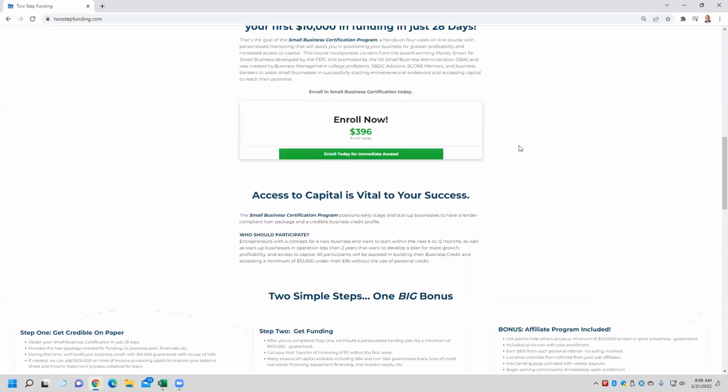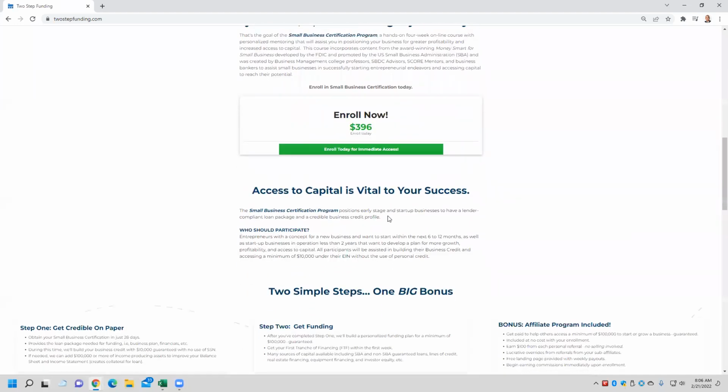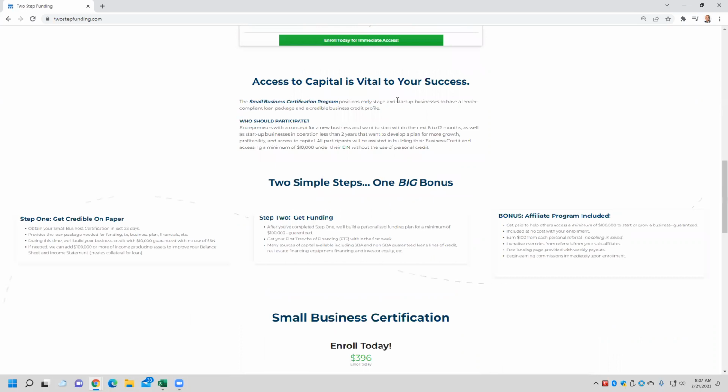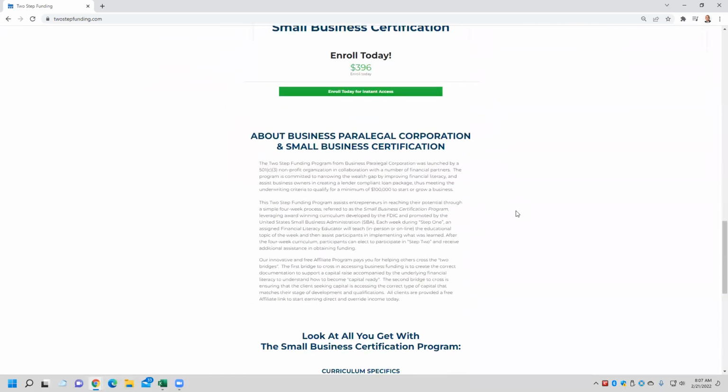So then let's say that they've scrolled down and that they still don't have enough information to enroll. Then they can continue to scroll and get more information. So again, this is the way that Scott created it, and we're going to follow his lead. It provides more information about who should participate, some more information just stated slightly differently of the 2 steps and the affiliate program that's included, and then it gives them another chance to enroll. Let's say they're still not ready. They still need more information, and then they can enroll down.